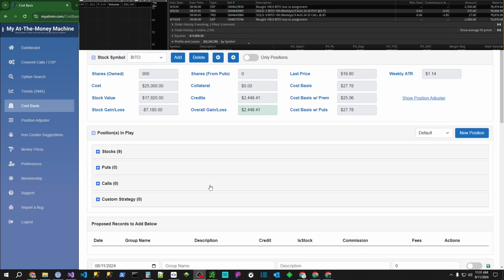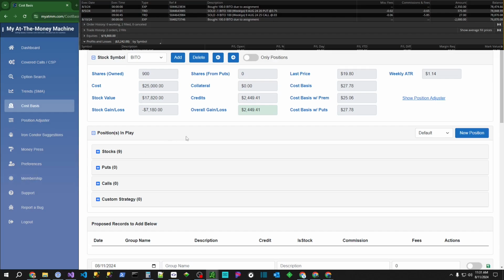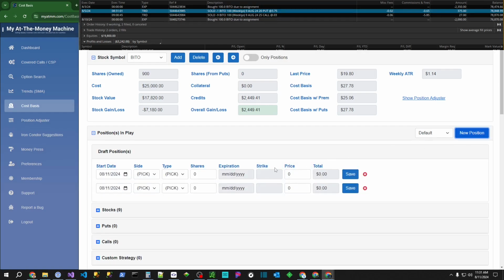There we go. One thing I want to do just to clean this up a little bit is move this over so we can see it fully. There we go. All right. So what we need to do is first enter this first transaction to catalog or record the cash secured put. And actually, we have 2 new positions, so let's go ahead and just put those both in the draft mode. Transaction date for these is August 5th.